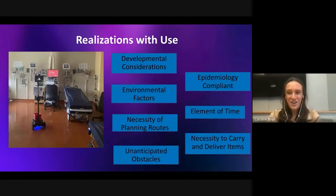The first day I had the Omnibot, I first just drove it around the floor and got familiar with it. I decided that I wasn't really going to see patients that day. I just wanted to become really comfortable and confident in using the technology. So these were some different realizations that came up during that day of trial practice.